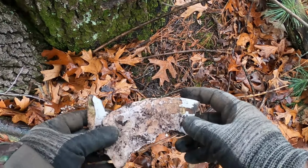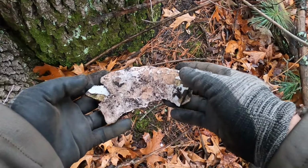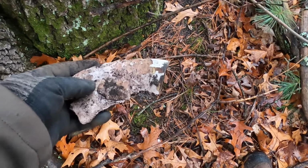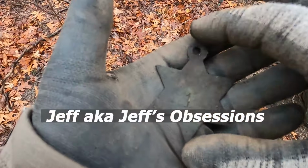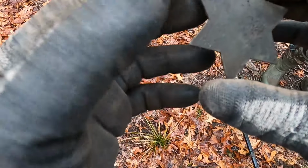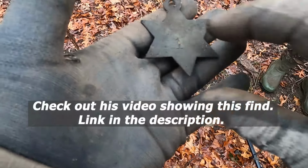Cool, at the base of a tree. Gotta love that. Love finding old stuff, personal items like that. Someone ate out of that. This is really awesome. We're trying to look for a lumber camp, and I think Jeff just found a piece of history here. This is heavy too.